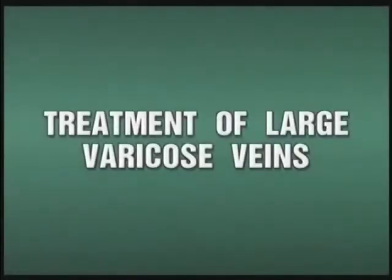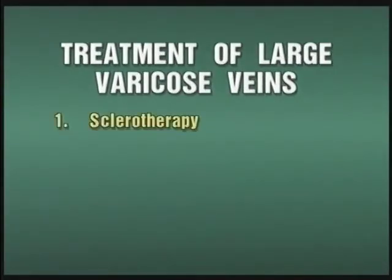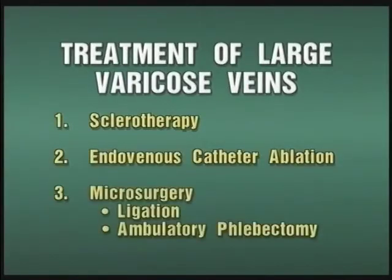Several techniques are currently available for removing these large varicose veins: sclerotherapy, endovenous catheter ablation, and microsurgery techniques called ligation and ambulatory phlebectomy.